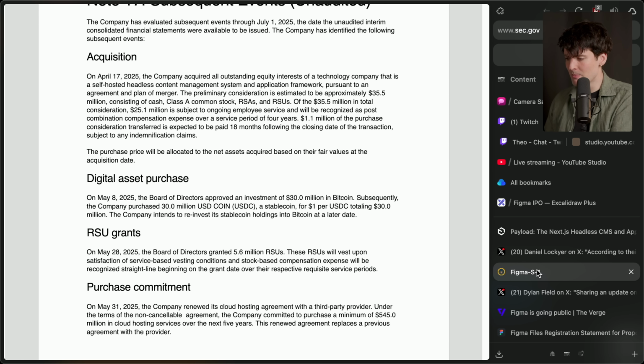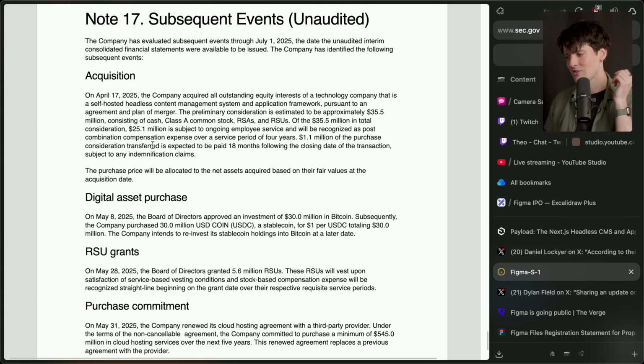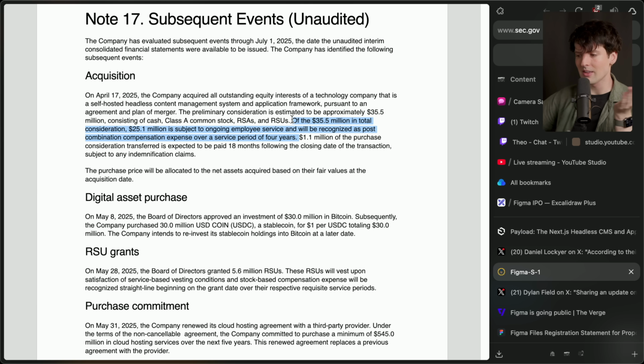So now we know the number. I didn't actually know the number. I didn't have the balls to ask James. Yeah. 35.5 million was the number. 25.1 million subject to ongoing employee services and will be recognized as post-compensation over the service period of 4 years. Yeah, that's really common. When an acquisition like this happens, a chunk of the stock is cut out as equity that the team gets over time. So when they acquired the company, all of their vesting reset, and they have 4 years of vesting in order to get the equity from that acquisition.